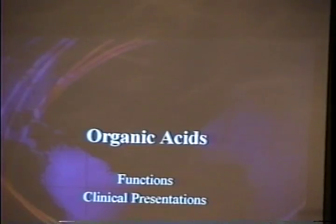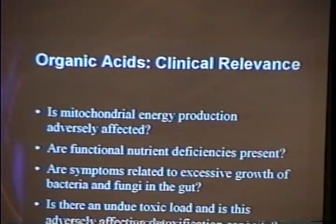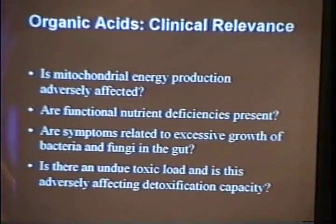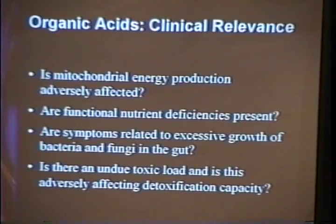Now let's talk for a few minutes about organic acids. Now, you saw quite a list of systems that were analyzed by organic acid analytes. There's a tremendous amount of information, even more information on an organic acid panel than can be extracted from an amino acid panel. So you really kind of have to focus. And these are the basic questions that you want to ask in regard to an organic acid panel. Is mitochondrial energy production adversely affected? Are functional nutrient deficiencies present?